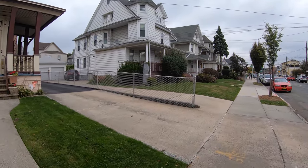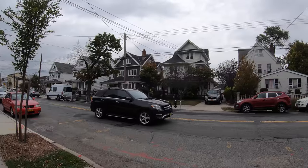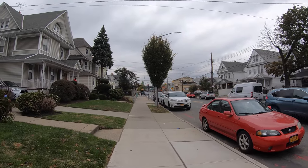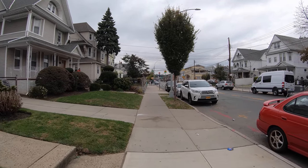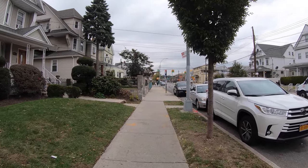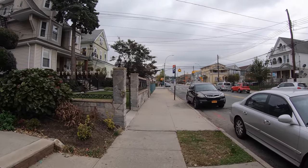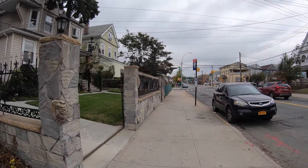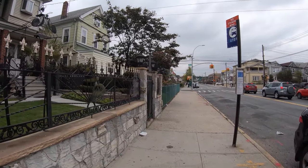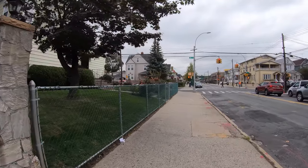Okay, I do notice a big difference between South Richmond Hill and Richmond Hill. The homes in Richmond Hill do seem to be a bit more grand and have a lot more space than South Richmond Hill. And there doesn't really seem to be as many commercial businesses on this side of Lefferts Boulevard compared to the other side, or I should say Atlantic Avenue. I'm getting close to the border of Kew Gardens.